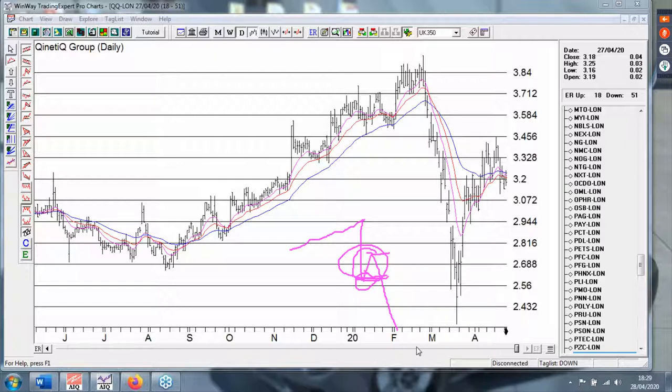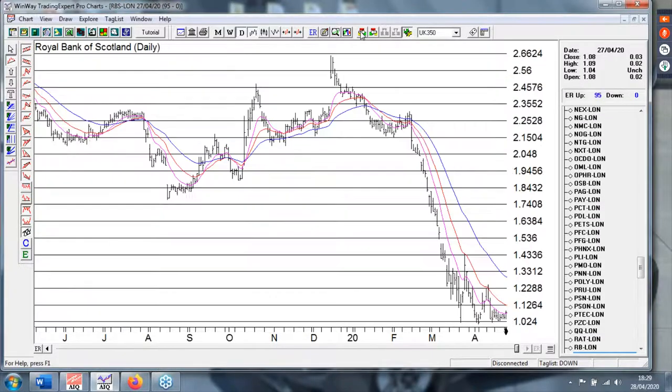So let's continue. Let's have a look at a few more companies here. Let's just whiz through and see if we can find anything particularly interesting. So Royal Bank of Scotland, big drop down, hasn't had any kind of bounce back up. Nice support level here. Now, if you remember, the stronger the support level, usually the bigger the move up or down when that level gets broken. So if this breaks below that level, we'd expect a big trade down, yeah?